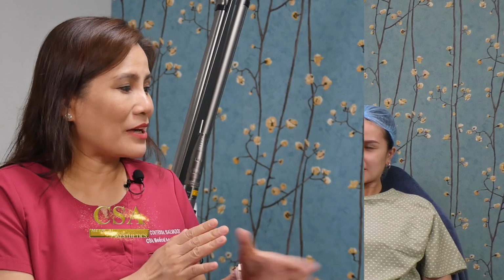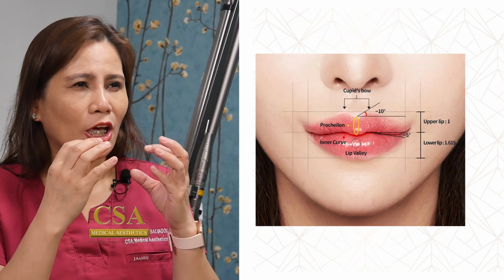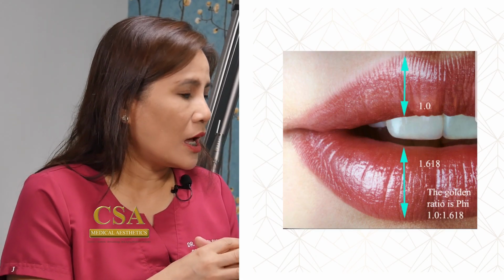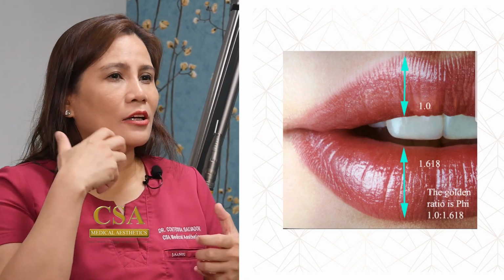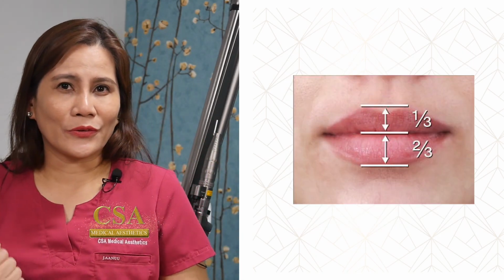Exactly, okay. So also we ask our client, okay, what do you prefer? What do you want to achieve? And we want something also natural. There you go. Like if you do your lips, dapat natural looking pa rin. Not too much of a lips. Because I have patients coming to me, Doc, I don't want to have those duck lips, okay? I don't want to have those sausage-shaped lips. I just want a refreshed look. I just want to restore the volume and also restore the contour, okay?